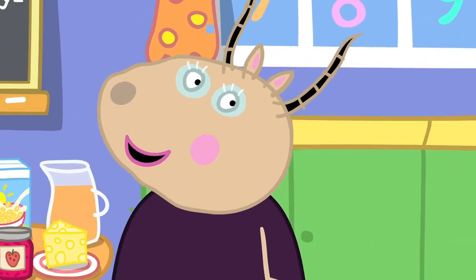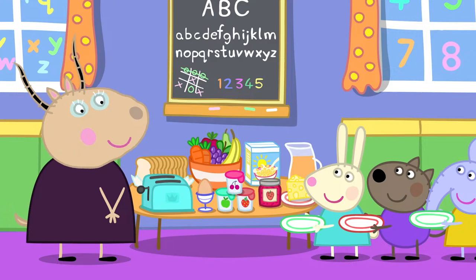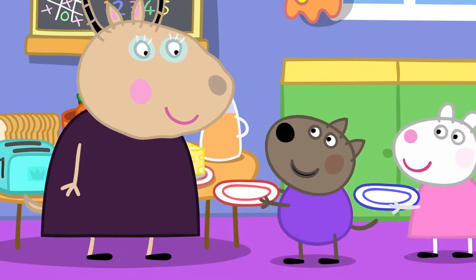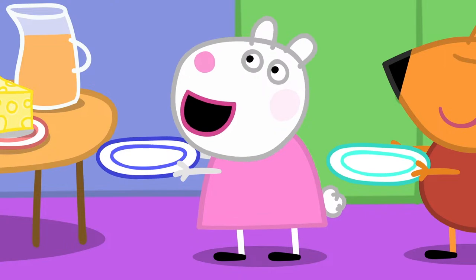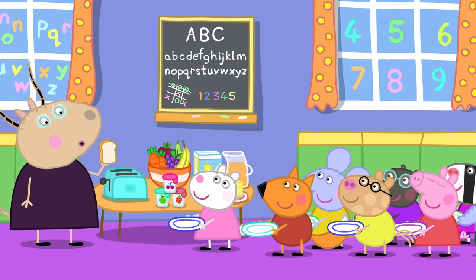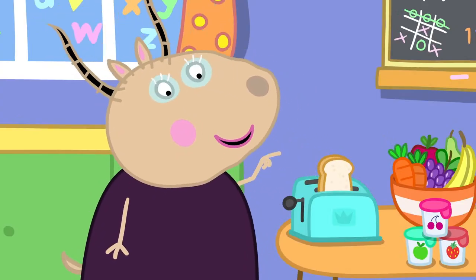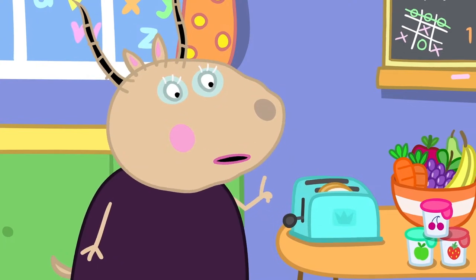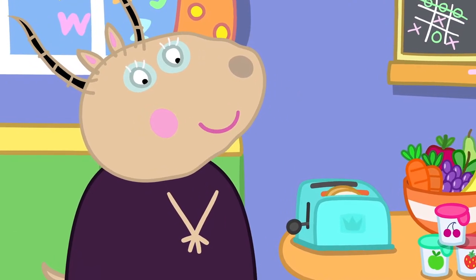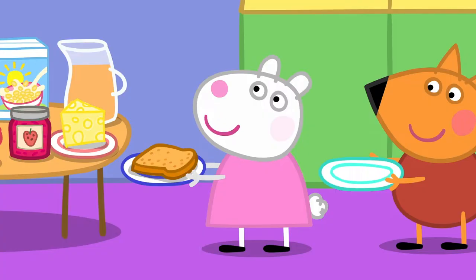Ooh. And now we will all choose what to have for breakfast. We have bread, cheese, jam, porridge, yogurt. May I have carrots for my breakfast, please? Yes, you may. Can I have cereal, please? Of course you can. Madam Gazelle? Can I have toast, please? Yes, Susie. I shall make you some toast. Does anyone else want toast? No, thank you. Okay, the bread goes in here, and we push this lever down. The toaster gets very hot, so please do not touch it. And wait for it. It's coming any minute. Hopla! Ooh! Caught it! Wow!